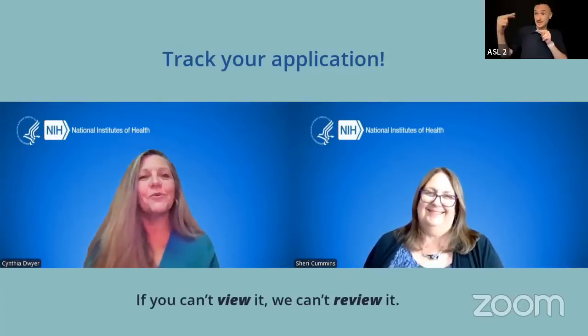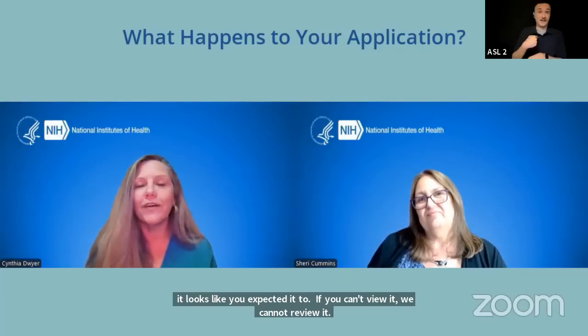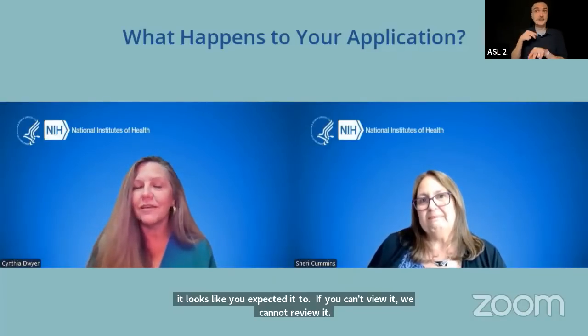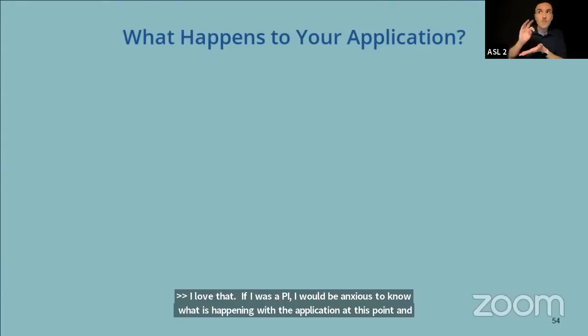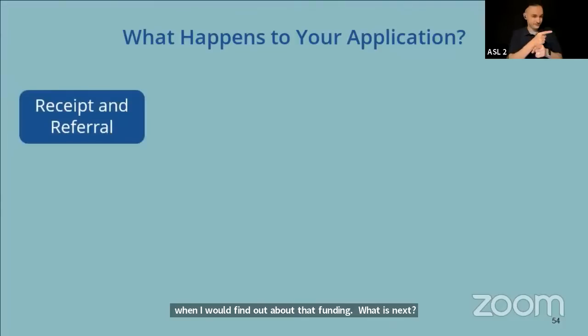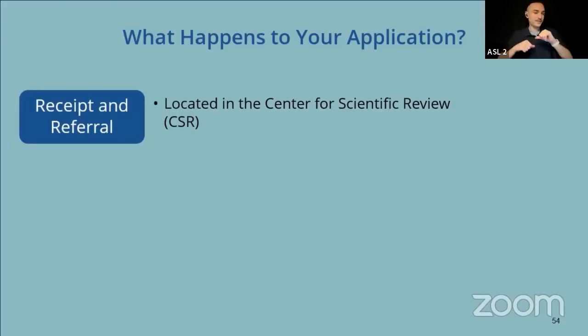I love that. So if I was a PI, I'd be anxious to know what's happening to my application at this point after submission and when I would find out about that funding. So what's next? Well, after that 2 business day viewing window, your application automatically moves on to receipt and referral staff in the Center for Scientific Review. Referral staff conduct additional compliance checks and then assign the application to one or more ICs and also to a scientific review group. The assignment details will show in ERA Commons status in about 2 weeks.